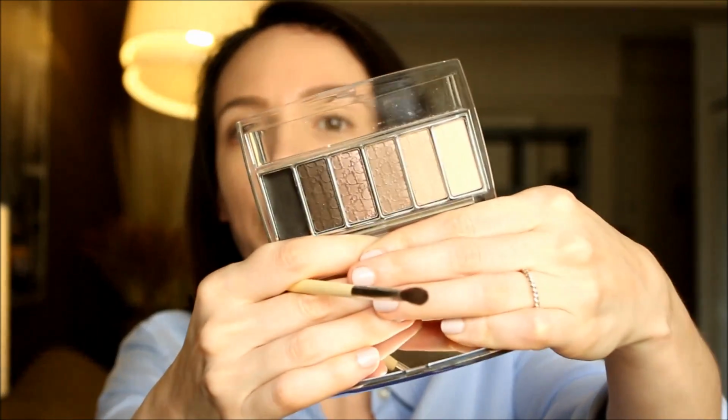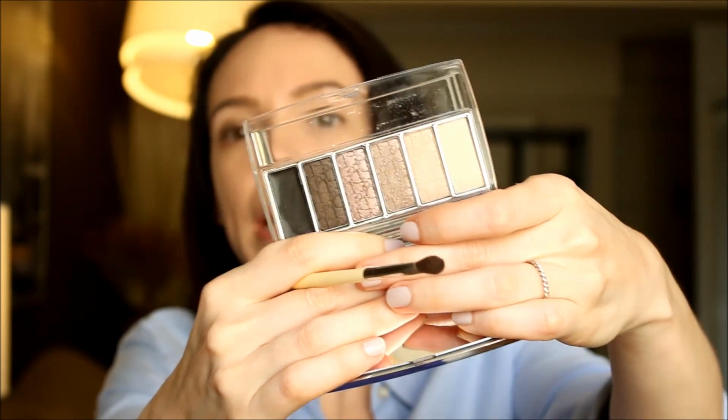It's not too dark, just a slight metallic taupey shade, which I like. It looks really even and smooth, and it gives some dimension for the day. I can go up to the next shade darker, the fourth one, and I can wear that during the day as well. It's a little bit darker, so I would just have to go light-handed with it, but I find that this third shade really looks beautiful.